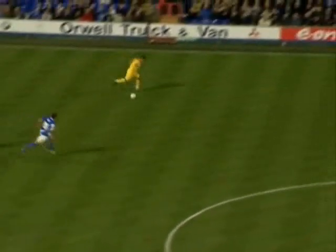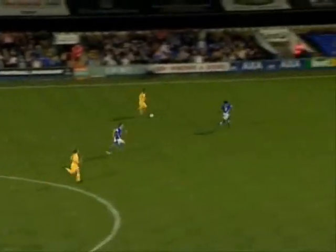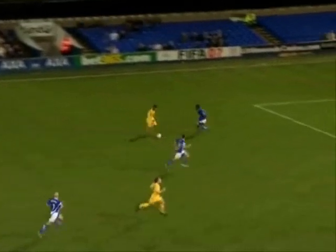Defending, and they've got a chance to turn defence into attack with Whaley on the left hand side. He's struck from the edge of the box and it's there.